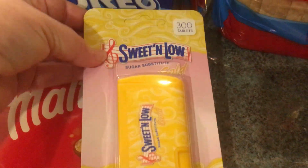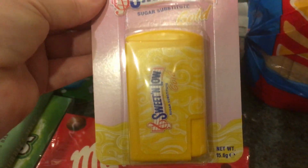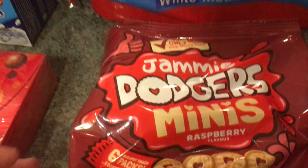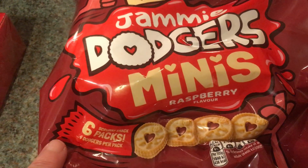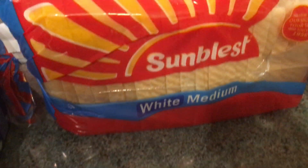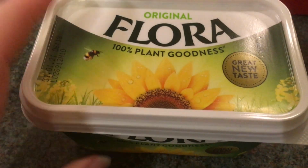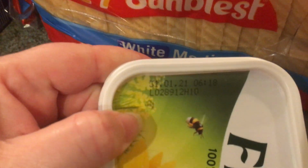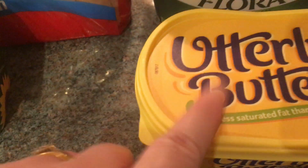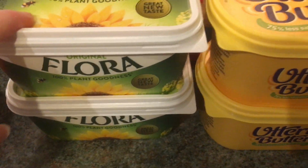Then I needed some more of these sugar sweeteners. 300 in there for 59p. So that was a really good bargain, I thought, too. And then the Jammy Dodgers minis, there's six of these in a pack, and they were only 69p as well. Ideal for lunchboxes. Then a loaf of bread, this was 39p. Then this Flora is only 29 pence, and the date is January, which I thought was really good. And then Utterly Butterly is 79p, so I've had two of both, so I can give one to my mother as well.